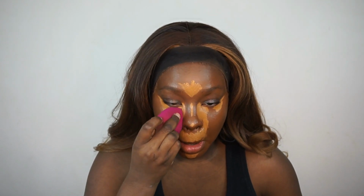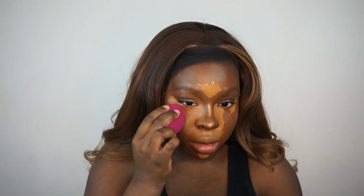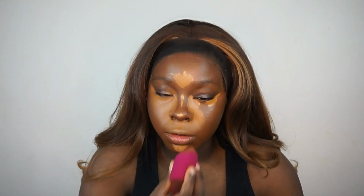Almost forgot. I'm just gonna actually highlight my face. I'm going in with the shade Medium Deep 24 in the Pat McGrath Concealer. Like I said, my favorite concealer. Already explained why. Now I am just gonna blend that out. Just look at it. It just creates such a beautiful highlight. Don't worry, this will balance itself out once everything kind of sets a little bit. It looks kind of crazy right now, but I promise you.